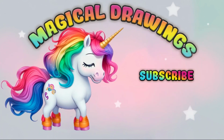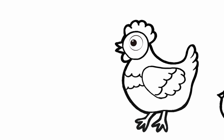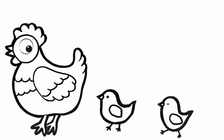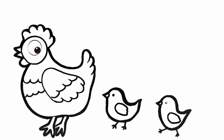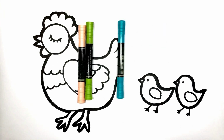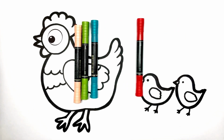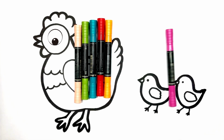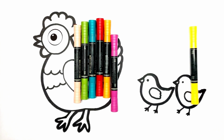Today we will draw and color a chicken and plane together. We need these colors: beige, green, turquoise, red, orange, purple, pink, and yellow.